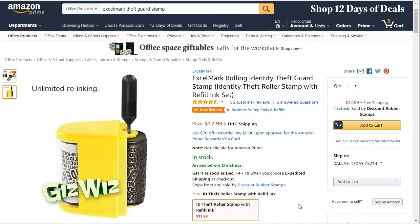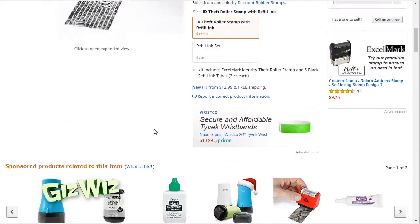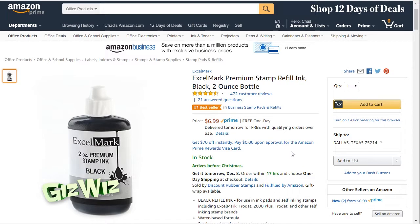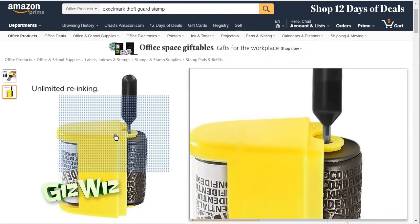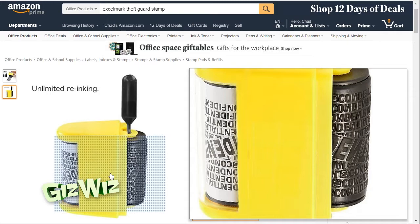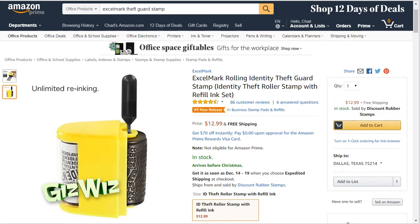See, this is why I like it, because before I saw this picture, I bought a bottle of ink. And now that I see that picture, I realize that it's much easier to fill it with those refills because there's a little hole in the side of the device. So if I were buying it again, I would definitely buy the deal where you get the stamper and the 3 ink refills. And there's a little hole at the side of the roller, and you just cut the tip off the refill ink and pour it into that little guy.